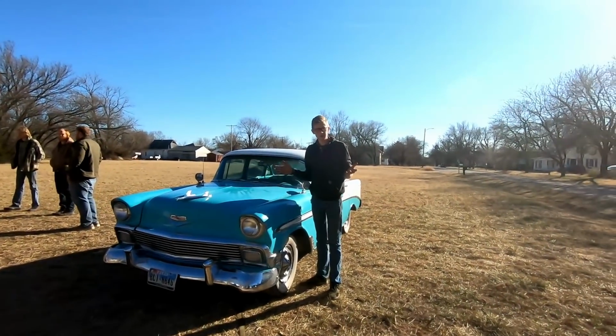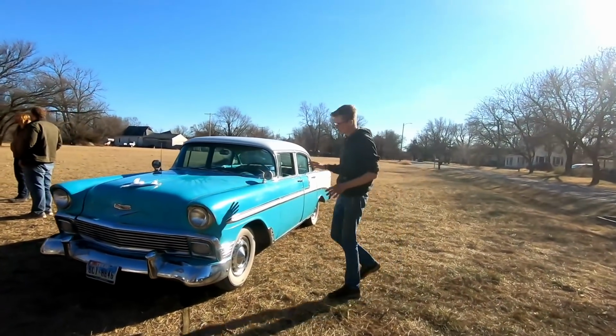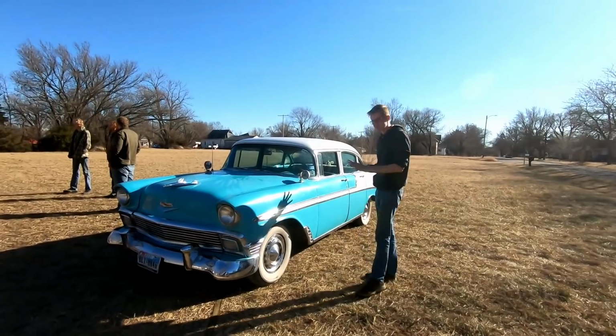Well, we cleaned it up. It looks a lot better. You know, it is not dusty. Paint could use a buffing, and that's to be expected. It was sitting in a barn for quite some time, but that's all we're gonna do today.